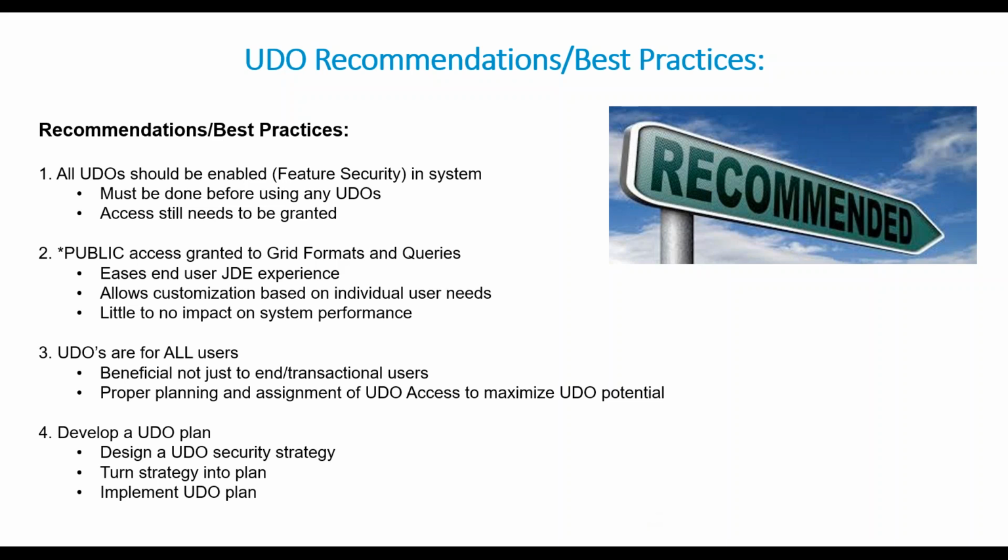Number one, all UDOs should be enabled in the system. So that's the feature security. We'll get more into that in a minute, but this has not typically been done by Oracle and JD Edwards delivered. They've been open, or enabled, at delivery. So kudos to Oracle there.